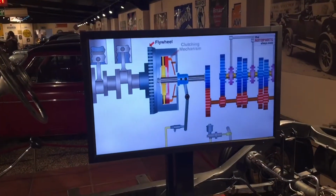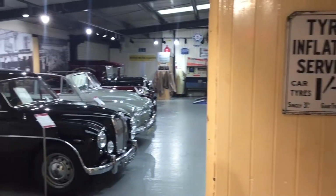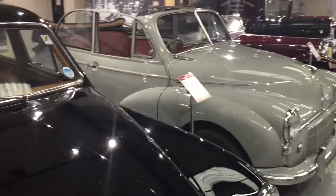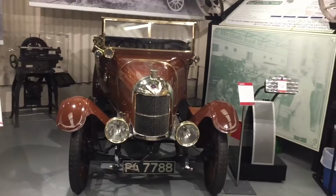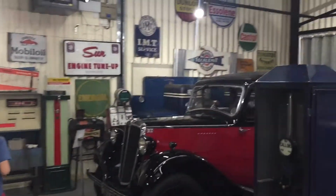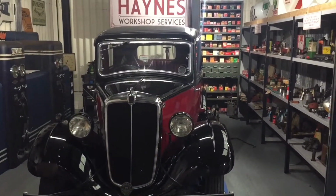Let's grab a cool little TV showing you how everything works. They also got a little garage here they can go into. Let's go and have a look, shall we? So they've got an old MG garage with loads of Morrises. And they've also got a photo station here where you can have your photo taken. Yeah, and you can dress up. So I'll put in a quick link to that photo.